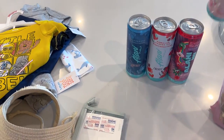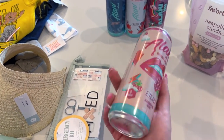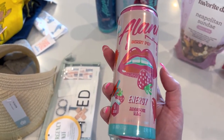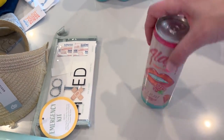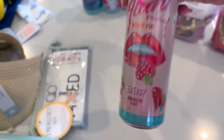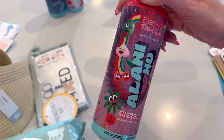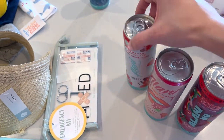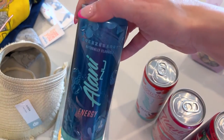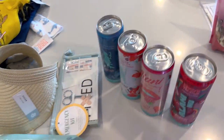And then I got some of these energy drinks. I love these. I have not tried any of these flavors yet, but I do love this brand of energy drinks. So this one is Berry Pop. And I guess this one is in collaboration with Addison Rae. And then I've got Electric Tie-Dye, which is Cherry Limeade. And Hawaiian Shaved Ice. And Breeze Berry.